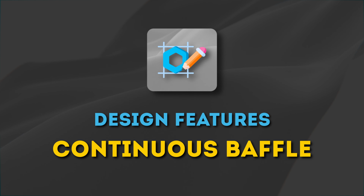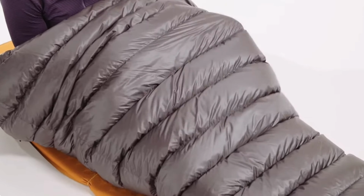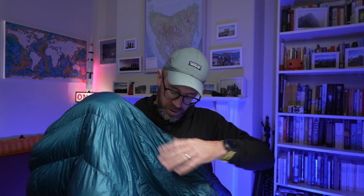The other thing that these guys do is they've got a continuous baffle. So you'll see there that each of these baffles running across is continuous. There are no dividers between the baffles. And what this allows you to do is to move the down across these baffles back and forth to where you need it. So if it's a bit of a warm night, you can just brush that off to the side. If you still want this on top of you, you can create a cooler spot by getting rid of the down there, or you can push it back into there if you want it a bit warmer.